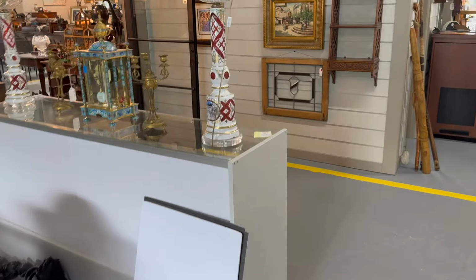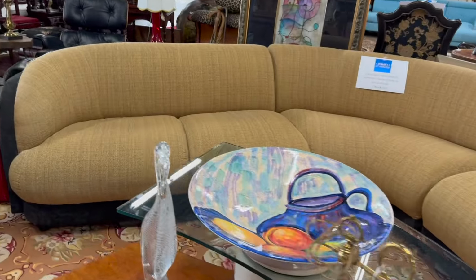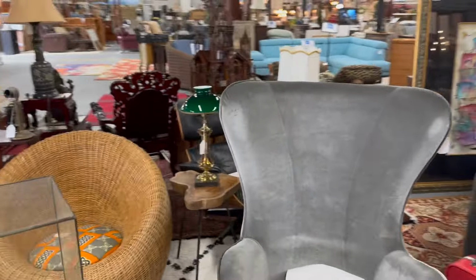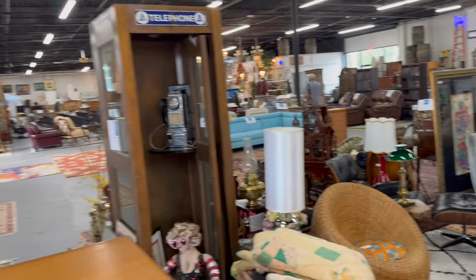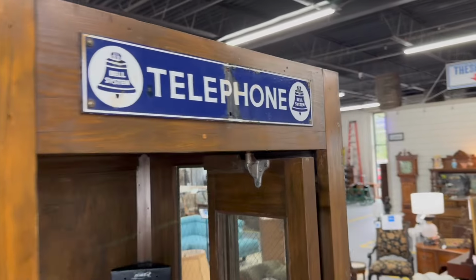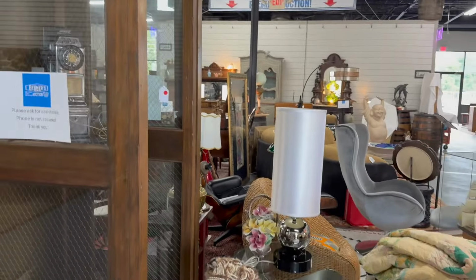Very interesting. And then check it out. Here's a sofa. I really like the sofa. All sorts of sculptures through here. The chairs, there's some Herman Millers back here. Just very fun group, guys. If you want to come check them out, even a telephone booth. We just sold one of these at the Antique Center for a lot of money. That's pretty cool. Telephone booth right there, DeLand, Florida.